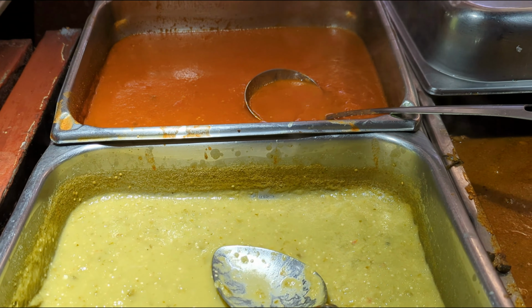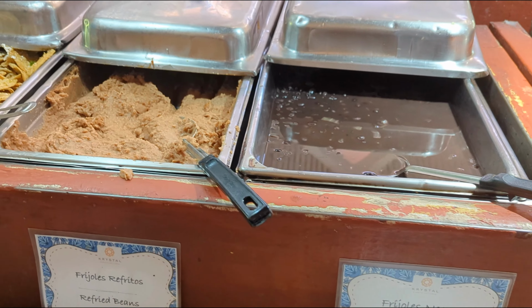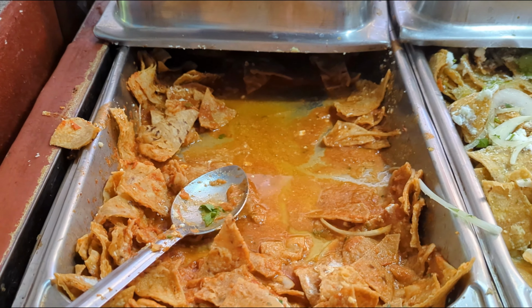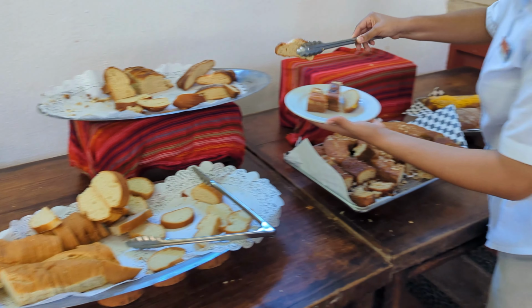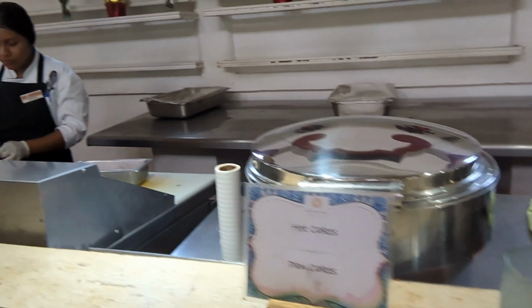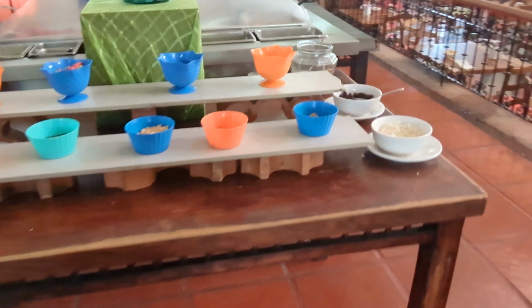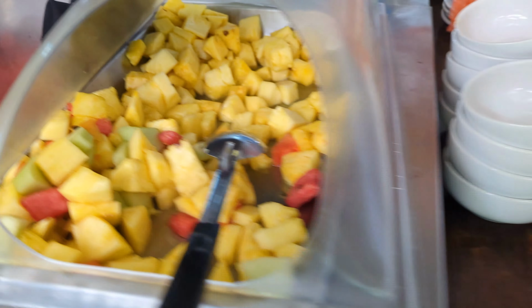Got red and green salsa. Black beans, fried beans, chilaquiles verde, and chilaquiles rojo, which is red or green, right? Big toaster station. Lots of different breads, hot cakes, and French toast, made fresh, making some right now. Some toppings. Over here you got fresh fruits and cereals, yogurts, more fresh fruit.